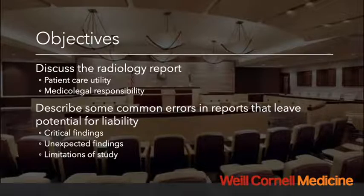The objectives of our next 25 plus minutes: we're going to discuss the radiology report. What is that report? We'll describe it and define it as our patient care utility document, and we'll discuss the medical legal responsibility that goes along with generating that report. We're going to talk about some common errors in reports that leave the potential for liability, things like critical findings, unexpected findings, limitations of the examination, and others.